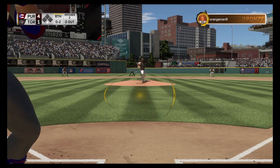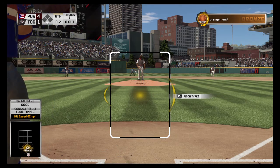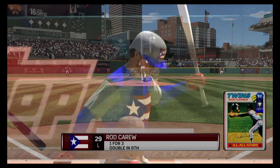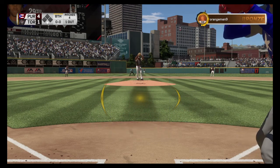Well, he got a piece of that breaking ball right there. That's the 2nd one he's seen in a row now, and he fouled that one off. Let's see if he comes back with a 3rd one. 3 in a row. Boy, that's a good pitch. Change up away off the plate with 2 strikes. I love it. Got him. And he goes down on strikes for the 3rd time.